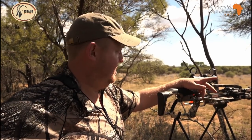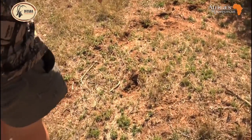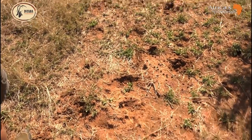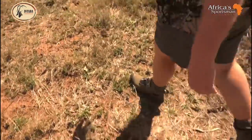So we're going to give it a little bit, and we're going to look for a blood trail. This is it. We stopped and turned, and then he spun off in this direction. Here's the track here. So he went off in this direction over here.